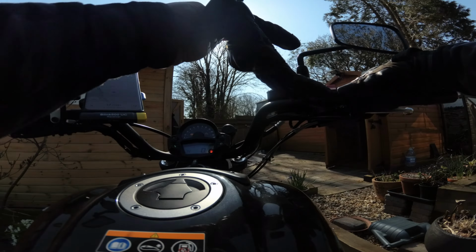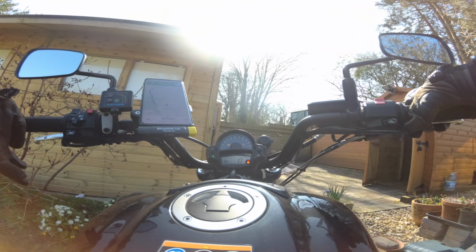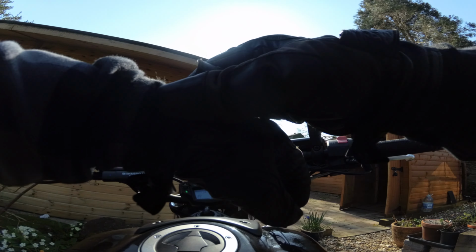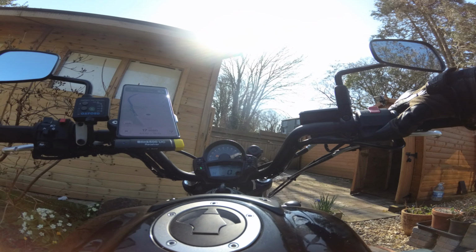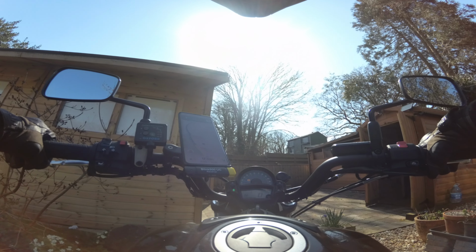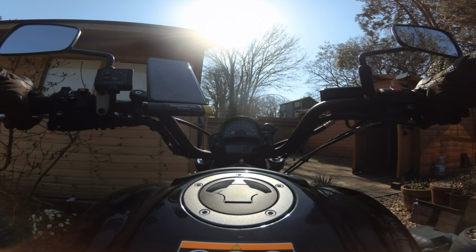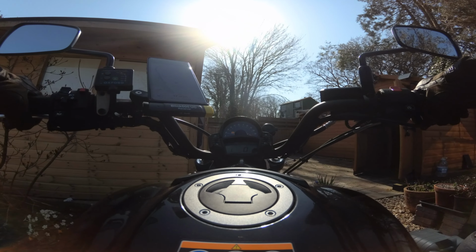So switching to the sat nav, doing all this very carefully because it's all very new. I'm about to turn round. Done it. So, let's go.